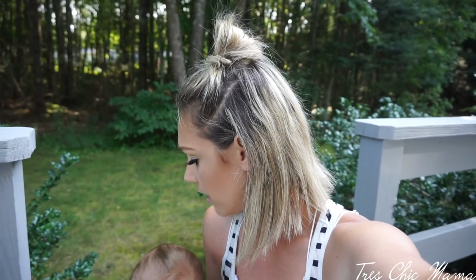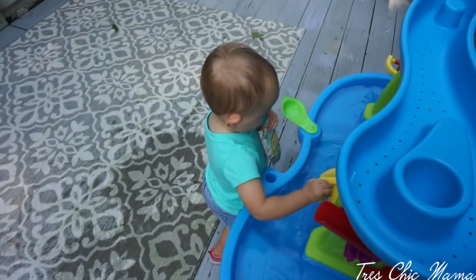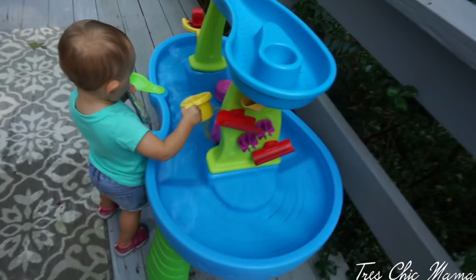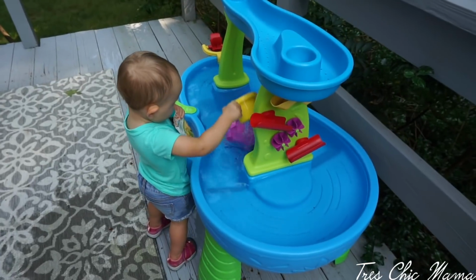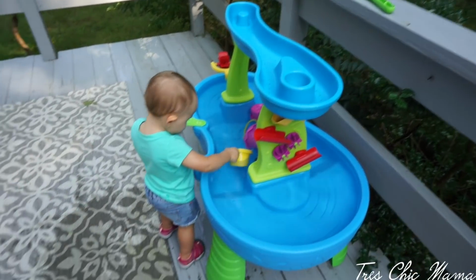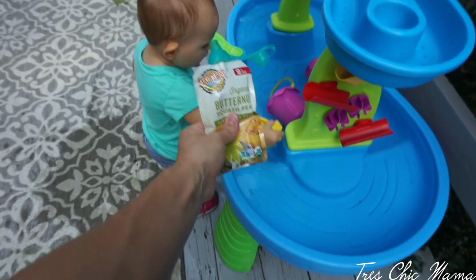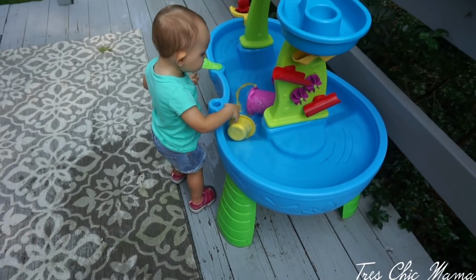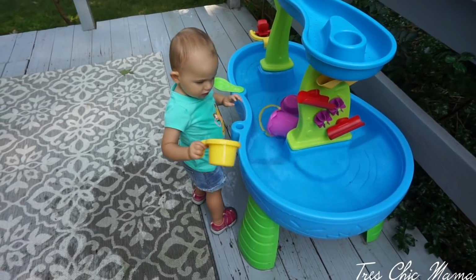Would you like to finish the rest of your snack? She desperately wants to go. Okay, let's finish the snack. Yummy, yummy. Finish the snack, clean our water table. Probably only be getting a few more weeks worth of use out of this for the season, until next year when she's probably able to pour it in the top. Yum. You need some help? Okay. You silly. Oh, yeah.